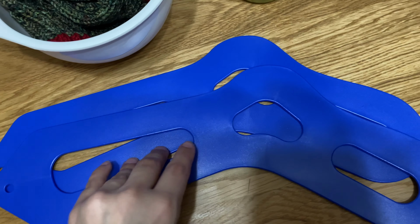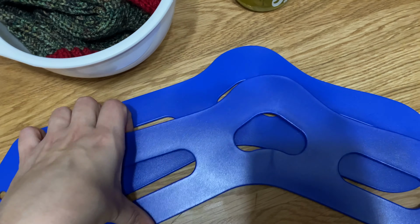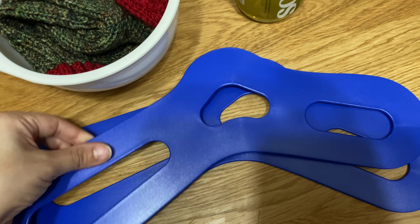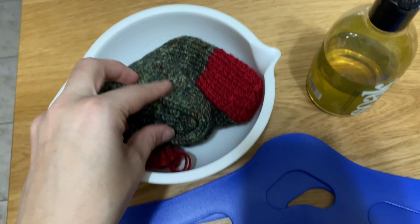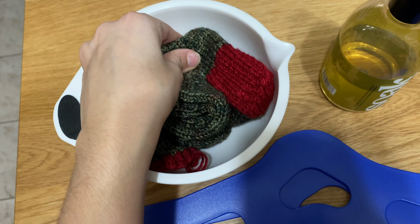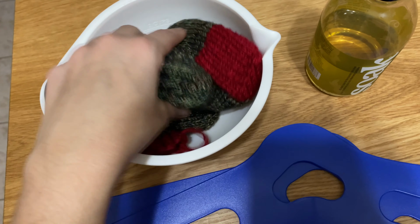Then I'm going to block these out. These are Knit Picks blockers, and they are great because of the holes in them, which means they will dry much faster because it's letting air through, rather than having a full solid one. So we're just going to wet block this and get this drying so it'll look really nice in photos.